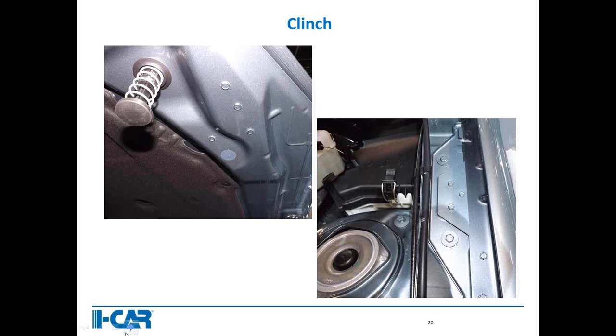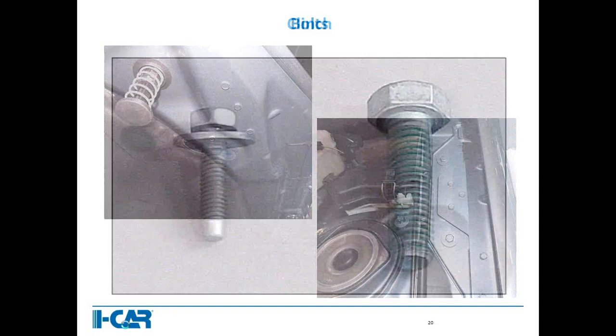This is something that we have no way of replicating directly in the repair process. Generally, whenever we see a clinch, if it's damaged or needs to be replaced, it's typically replaced with a rivet, and in many cases there's some adhesive that comes into play with that as well. So that takes care of the clinches.